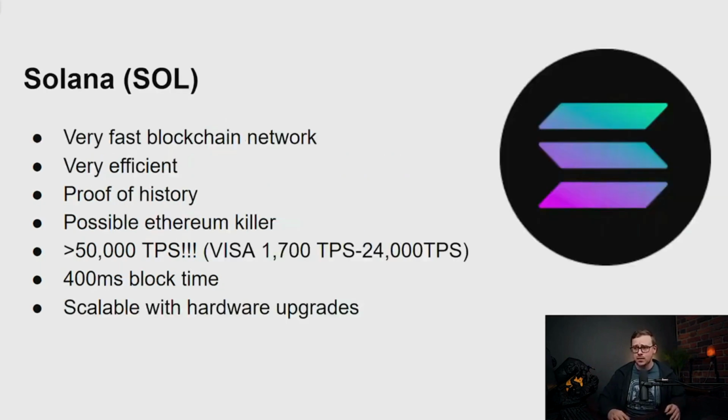Solana is an incredibly fast blockchain network. It's very efficient. It uses an advanced version of proof of stake called proof of history. It's possibly an Ethereum killer, and they claim that they can do over 50,000 transactions per second. And I actually believe them. A lot of the different blockchains claim that they can, but in reality, they probably can't. I think that Solana actually can handle well over 50,000 transactions per second. And when they upgrade in the future, they'll probably be able to do even more than that.